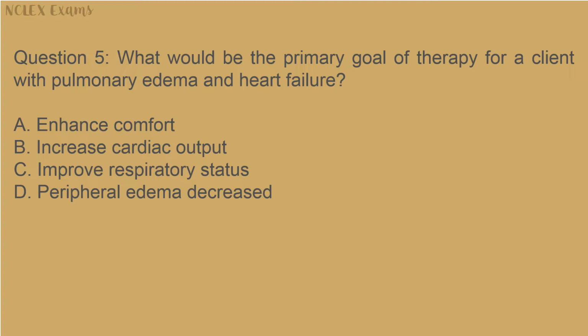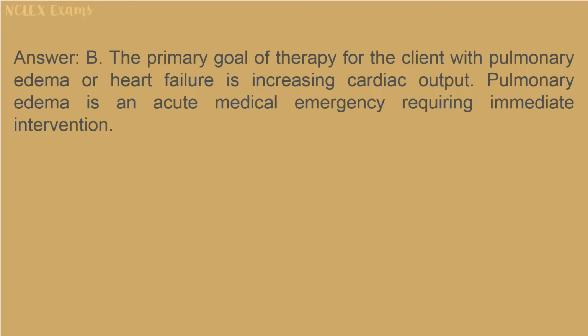Answer B. The primary goal of therapy for the client with pulmonary edema or heart failure is increasing cardiac output. Pulmonary edema is an acute medical emergency requiring immediate intervention.